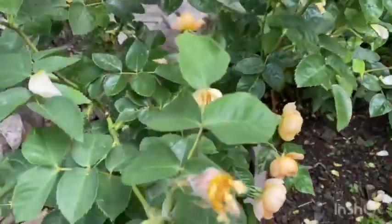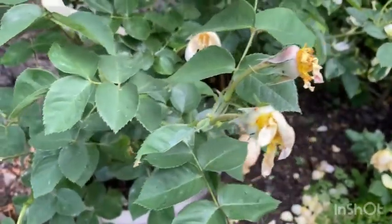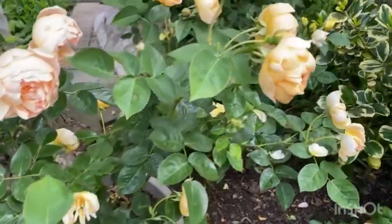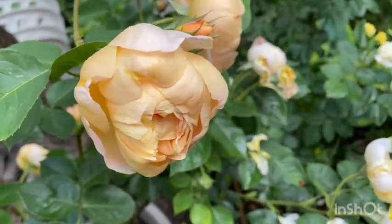A lot of spent blooms which have been blown away by the wind. The flowers don't last on this one, probably about 3 days. Hence you see all these spent blooms.